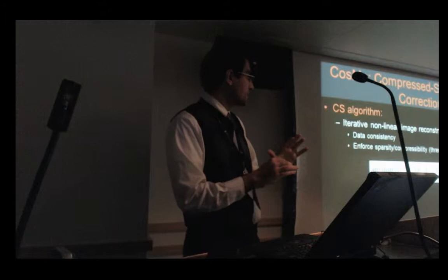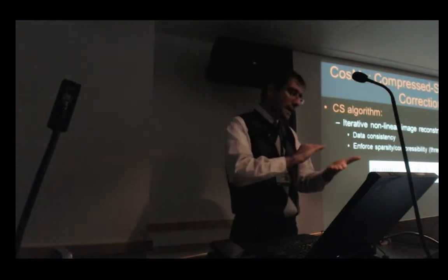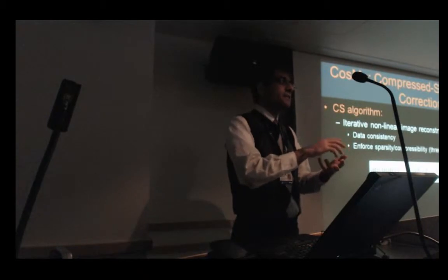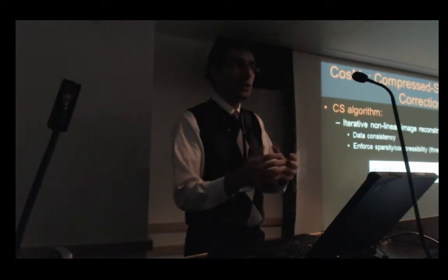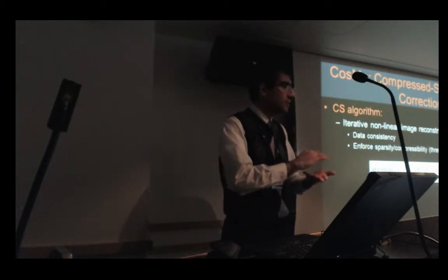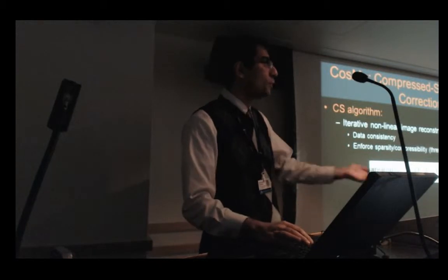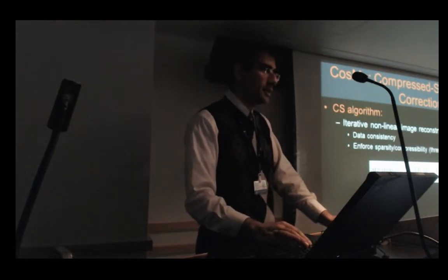My aliasing artifact is not coherent. For example, if you are using SENSE or GRAPPA, for example on Siemens, I am undersampling my k-space in a regular fashion. I'm acquiring the k-space every other line. Then if I look at my image, I would have a very coherent aliasing artifact. Basically, it's going to repeat itself. That's not good for compressed sensing.